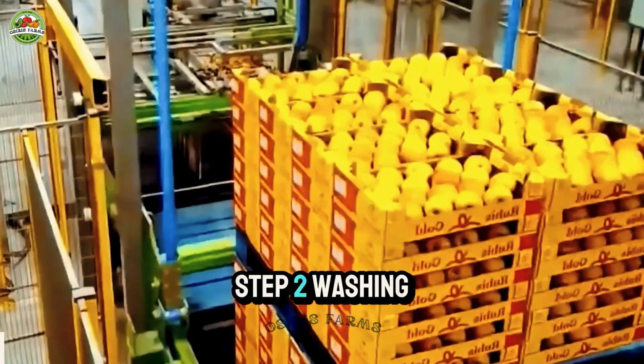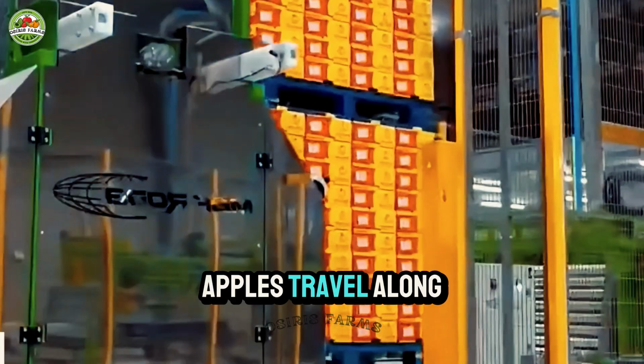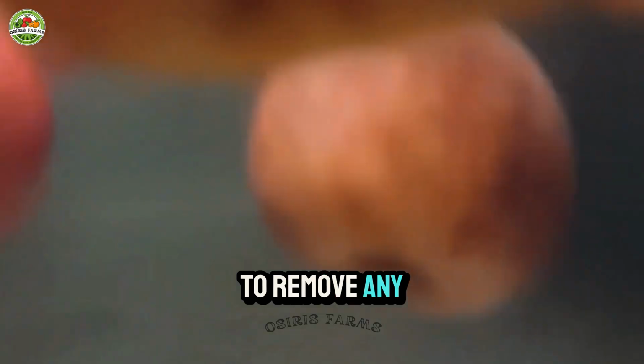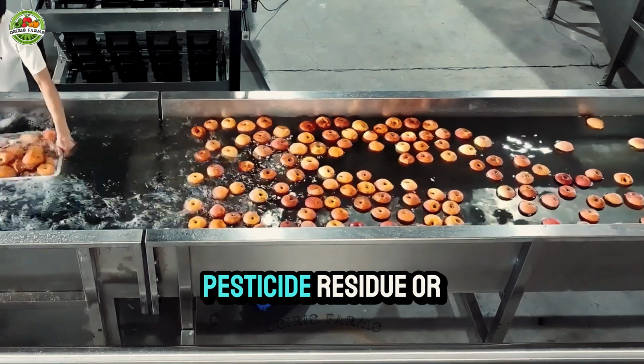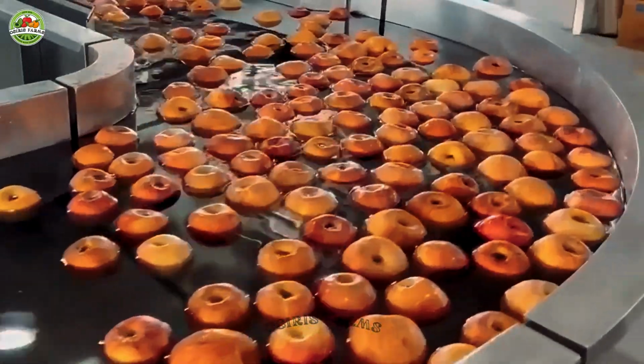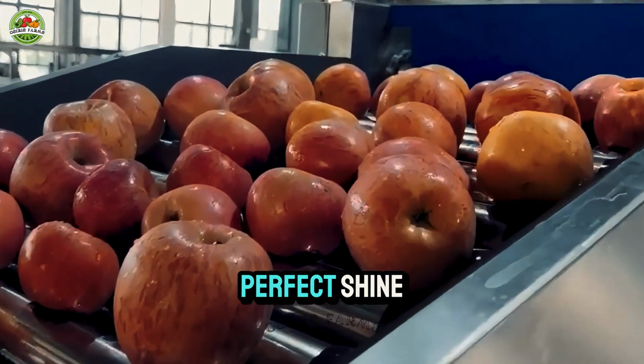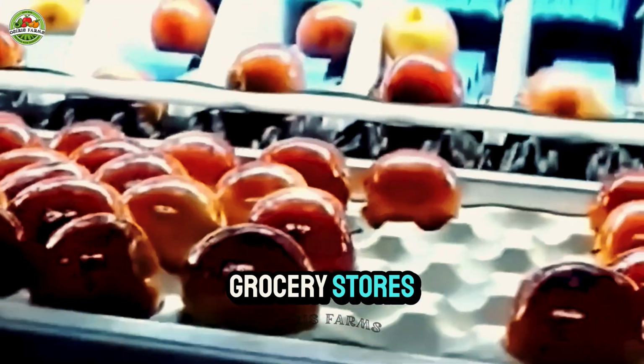Step 2, washing and polishing. Apples travel along a conveyor belt where they are washed with purified water to remove any dirt, pesticide residue, or bacteria. Then, they go through a polishing process, giving them that perfect shine you see in grocery stores.